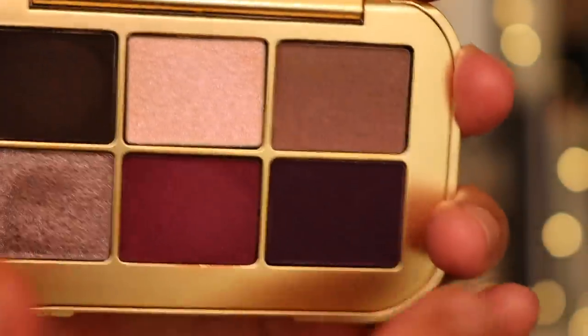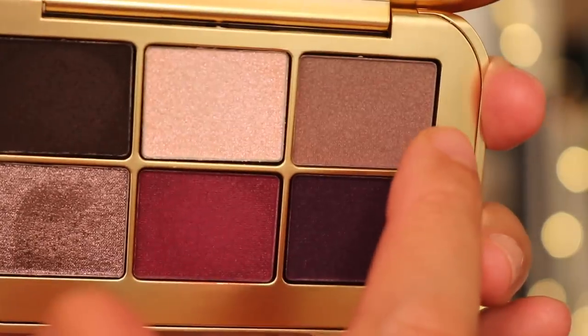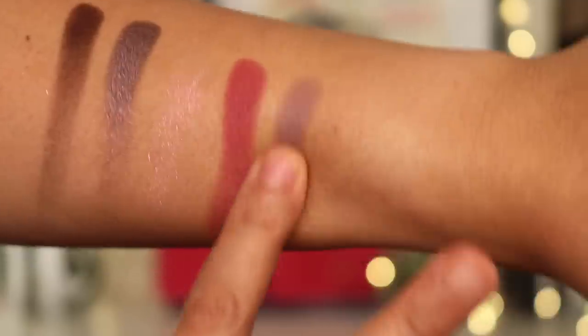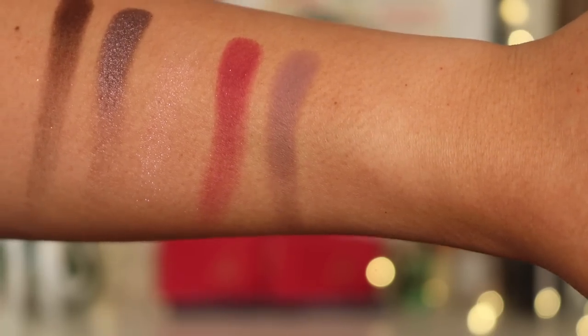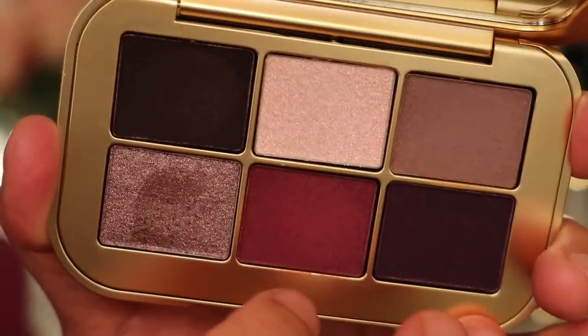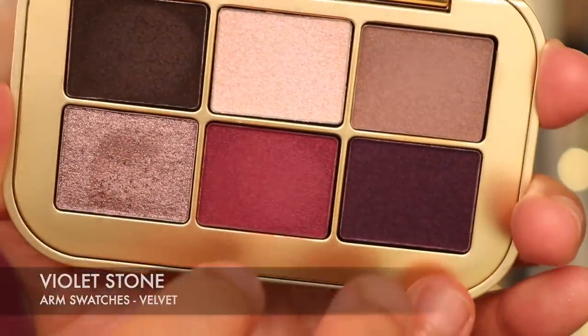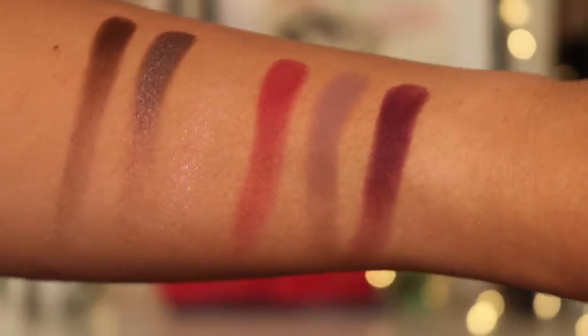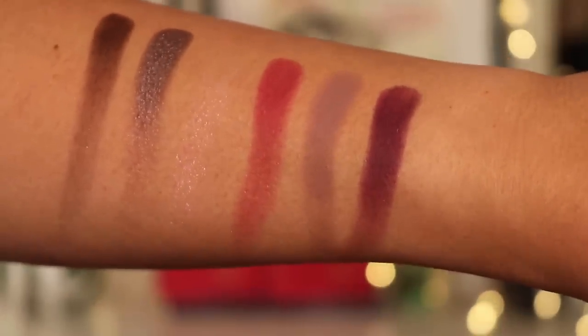Then finally, we have the two colours at the end. We have the top one, which is Mauve Decade, which is a velvet. And then we look at the final colour at the bottom here, which is called Violet Stone, and this is a velvet. Gorgeous.